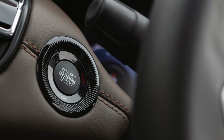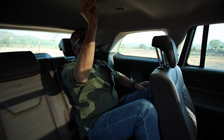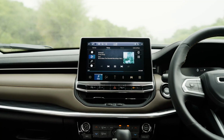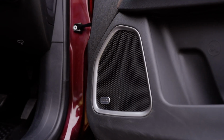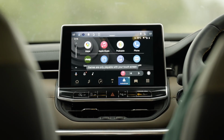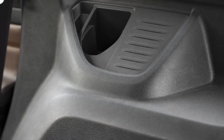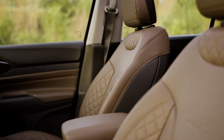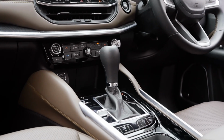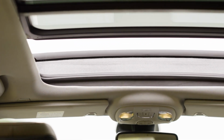remote keyless entry with push button start, dual zone climate control, third row AC vents with independent controls, wireless charging, 10.1-inch touchscreen infotainment, 9-speaker sound system with an amplifier, wireless Apple CarPlay and Android Auto, connected car features, voice commands, practical storage spaces all around, very useful ventilated seat function for the front occupants, plenty of charging points, and of course, how can we forget a dual pane panoramic sunroof to wow the customers.